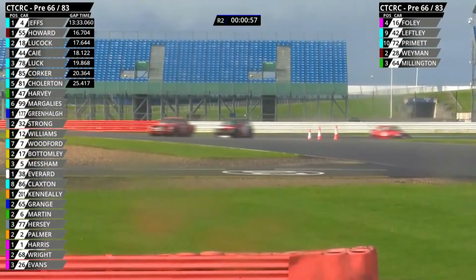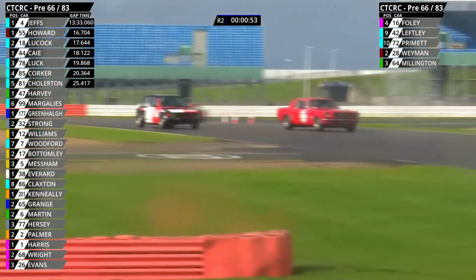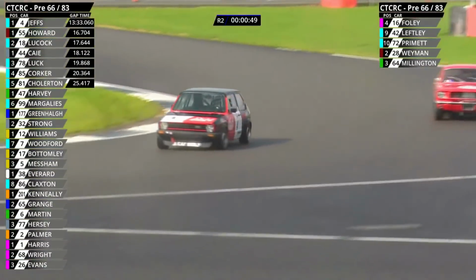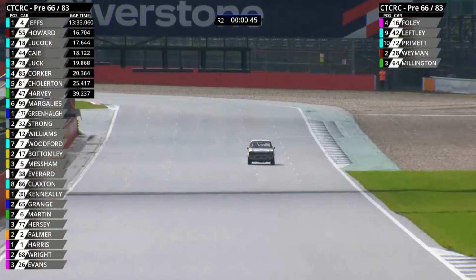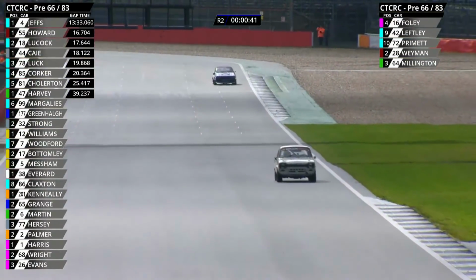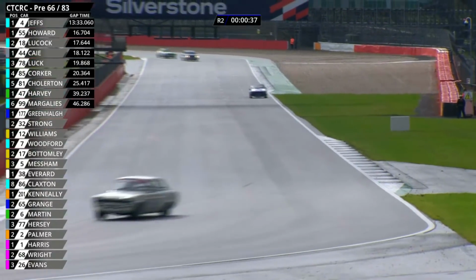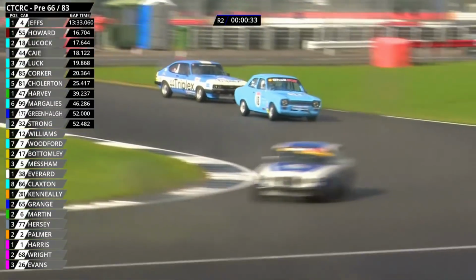Stuart Kay still there in 4th. Leader coming up to lap Piers Grange, the reigning Blue Oval Saloon Series champion, swapping his Escorts for that beautiful Ford Mustang. Really is a stunning car, that one. There's Tom Harvey all on his own in what is now 8th place. David Margulies and Alan Greenall rounding out the top 10 overall. Greenall's got Nick Strong's Capri on his tail though.